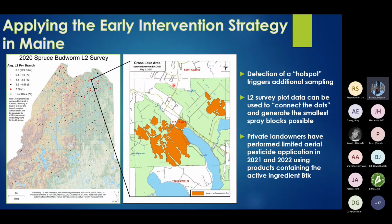Basically when we find a hotspot, it triggers additional sampling. We can go out and take more samples from a higher density grid, and using that, we can basically connect the dots. Remembering the broadcast blanket spraying, indiscriminate spraying over everything that happened in the 70s and 80s, we can instead use these points, where we know we have slightly elevated or no larvae or highly elevated larvae, and draw the smallest possible spray blocks.